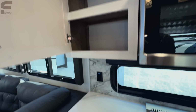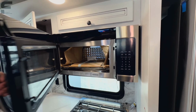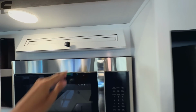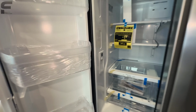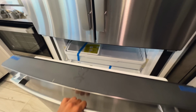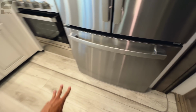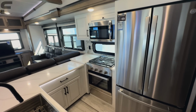Storage here next to the microwave, outlet down underneath here as well, and a Furrion residential size microwave and convection oven or air fryer. Storage up here. And then you have your residential GE refrigerator. What I really like about it, you have the water dispenser here in the door. It's going to have a ton of space in there. It's a residential size refrigerator. And in your freezer portion, you have an ice tray and multiple other trays. Again, slide out flooring here matches the other flooring, so you don't have to stub your toes on anything, and it just looks nice and clean.